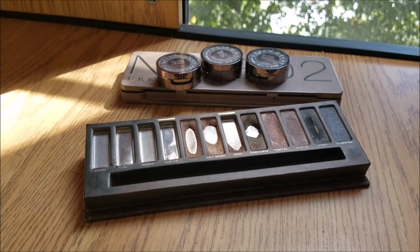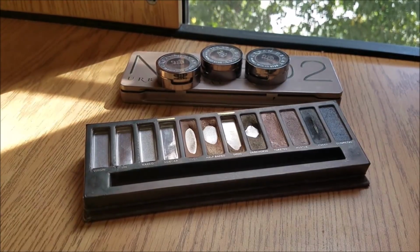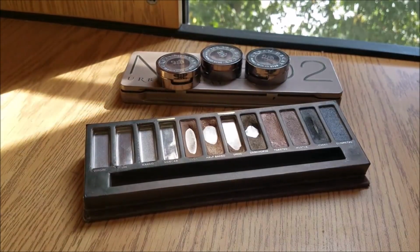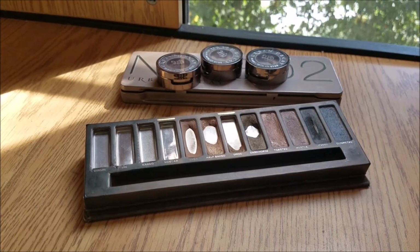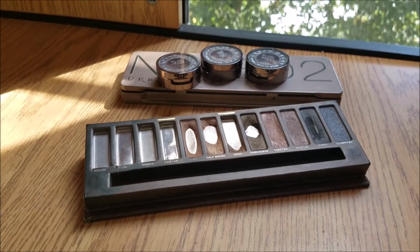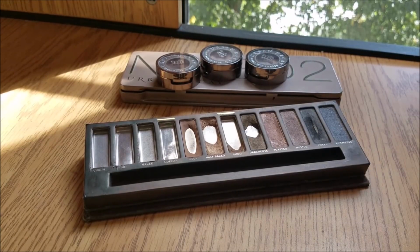I wanted to mention that I wear 8 eyeshadows every single day, and doing that has gotten me this far in my progress, which isn't the greatest, I don't think, but it's not bad either. So if that sounds like an extreme number, basically, once my primer's on, I set my crease and brow bone with a matte shade, so that's one. Then I do a transition shade, then I do a crease shade, then I deepen that. So just my crease alone, I use 4 matte eyeshadows.